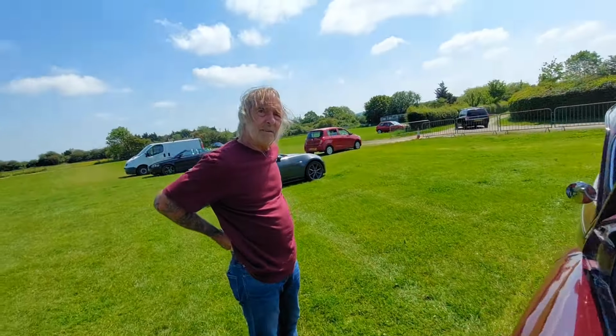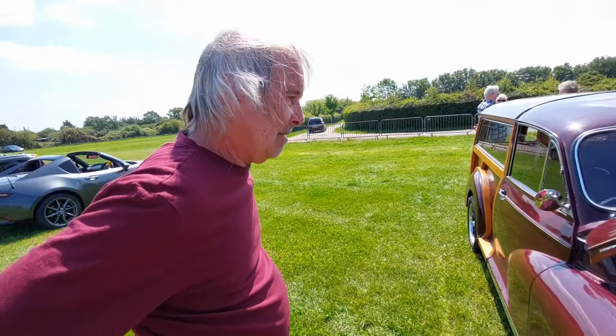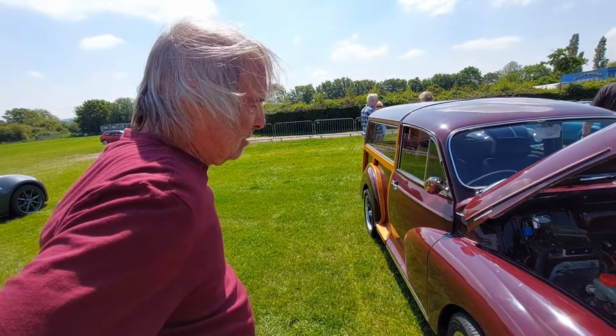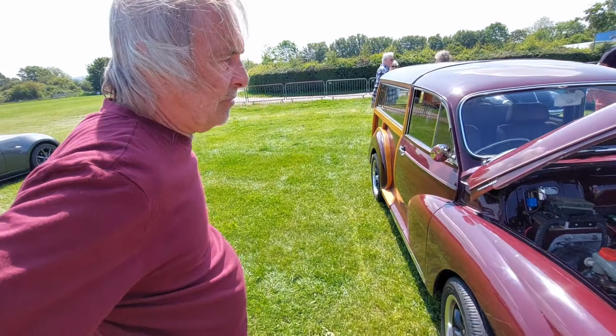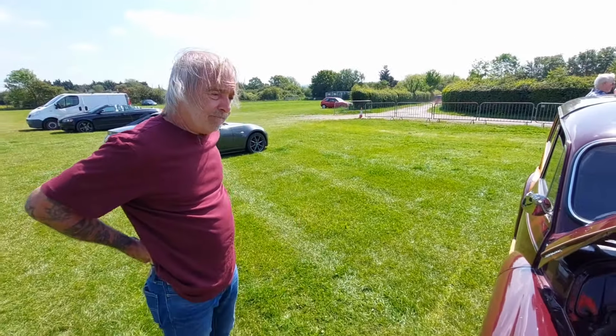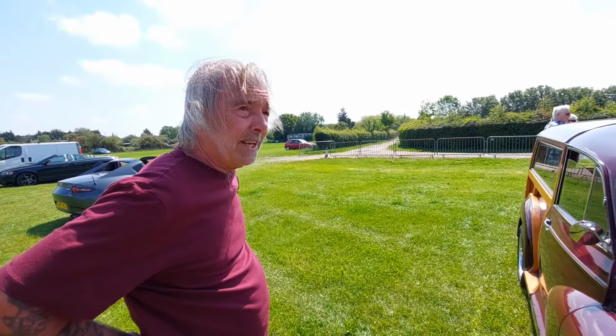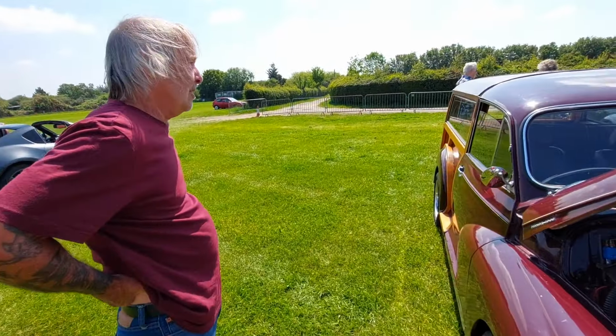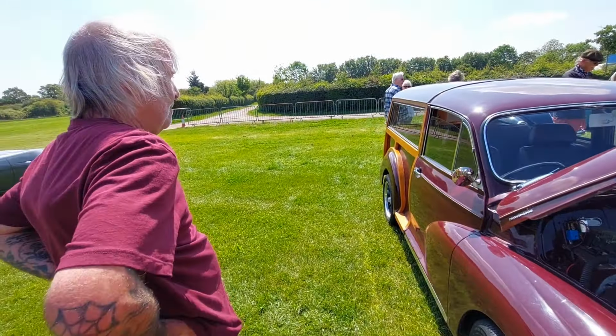Can I ask you what other modifications you made to this? So you've not put the engine in? No, it's got disc brakes, shocks on the front, servo. So it's quite rapid. Five-speed gearbox. People say the interior's different, all the wood's been done. Can we have a look inside, is that all right?